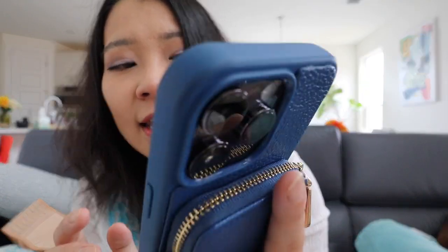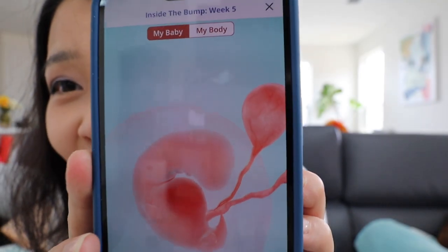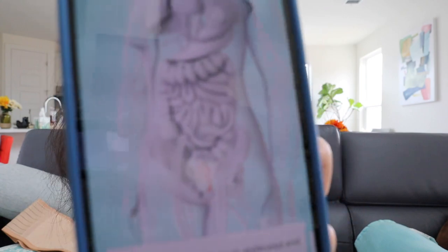It gives you the key takeaways at 5 weeks. What are the pregnancy symptoms? What are the things you need to learn? An idea of what the baby looks like inside. This is what the baby looks like at 5 weeks, and this is what your body looks like at 5 weeks. At 5 weeks, there's literally just several cells.